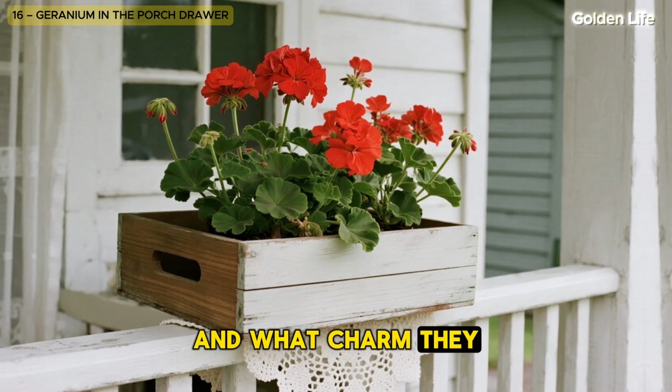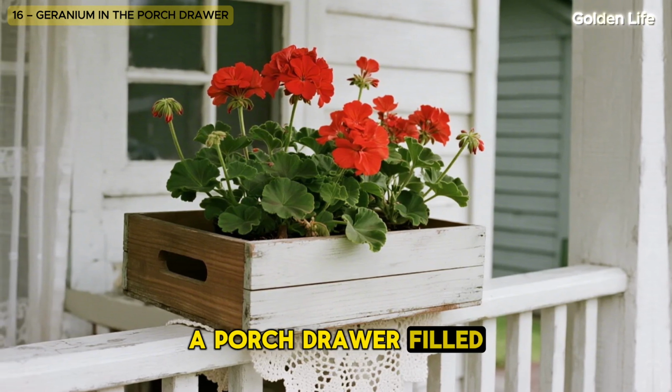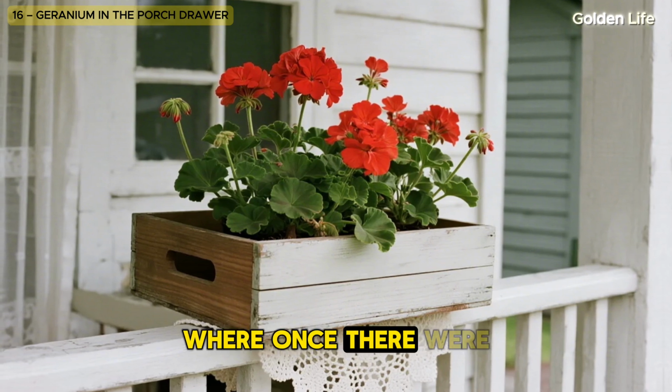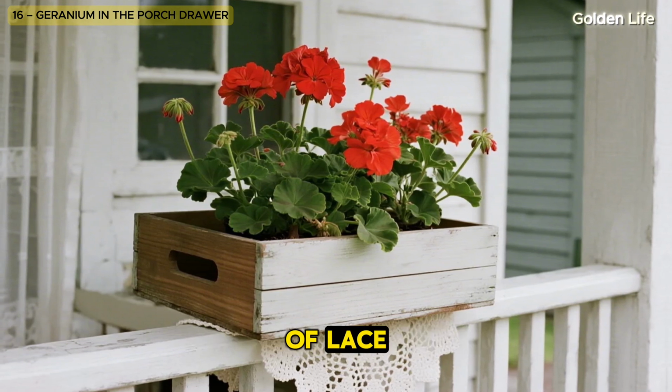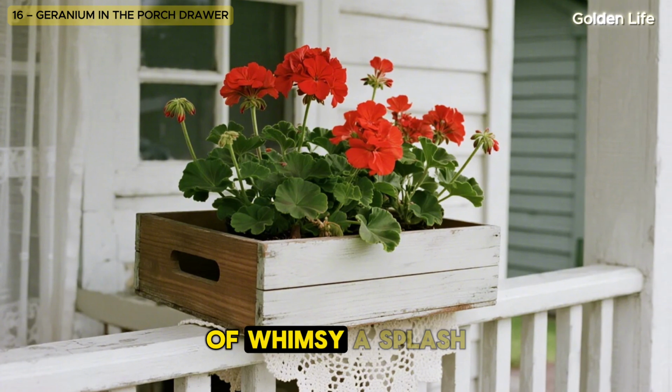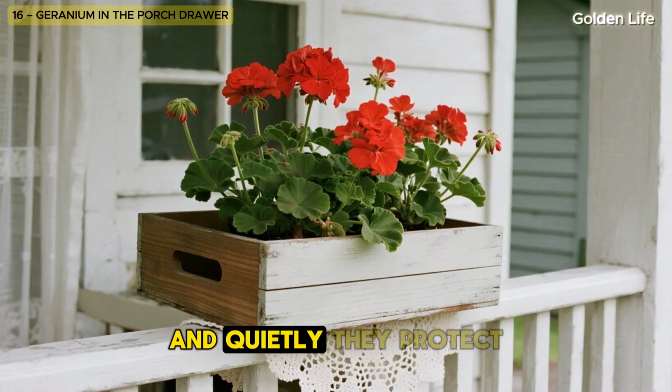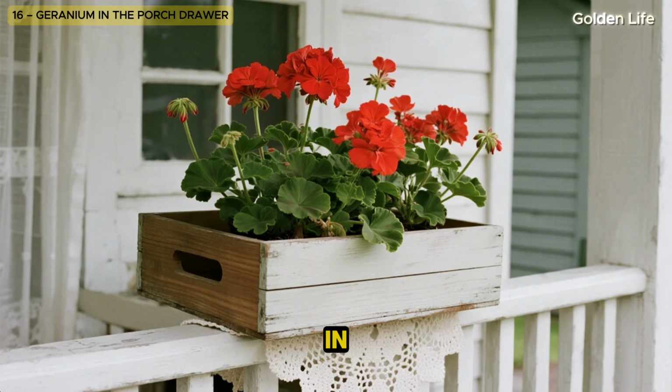And what charm they bring! A porch drawer filled with color. A burst of blooms rising where once there were folded shirts or bits of lace. They add a bit of whimsy, a splash of joy. And quietly, they protect the space you rest in.